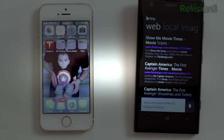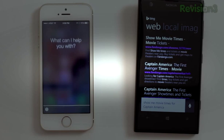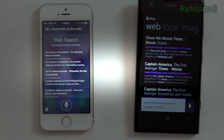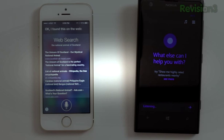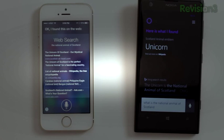Let's ask two more questions. What is the national animal of Scotland? Let me think. Okay, I found this on the web. So that pulled up a web search. In case you don't know what the national animal of Scotland is, it's kind of funny. What is the national animal of Scotland? Unicorn. So it actually showed it and told me the unicorn is the national animal of Scotland.